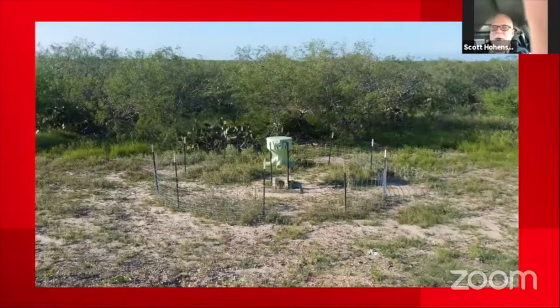Here's an example of what not to do. This is a protein feeder that's got a very, very small circular diameter. I think here, it's hard to see on my phone, but if I remember, that's about 4 or 5 hog panels in a circle right there. Next slide.